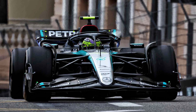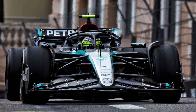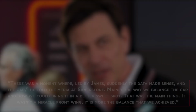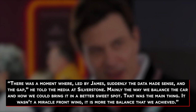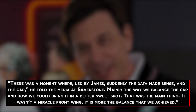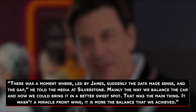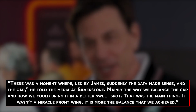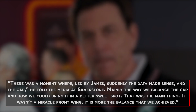Wolff insists that the so-called magic front wing is not the sole reason for Mercedes' resurgence. Instead, he attributes their success to a moment of clarity from technical director Allison, where suddenly everything fell into place. "There was a moment where, led by James, suddenly the data made sense and the gap," he told the media at Silverstone. "Mainly the way we balanced the car and how we could bring it in a better sweet spot. That was the main thing. It wasn't a miracle front wing, it is more the balance that we achieved."